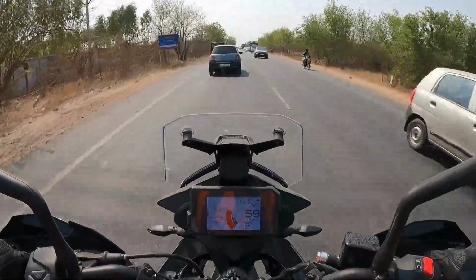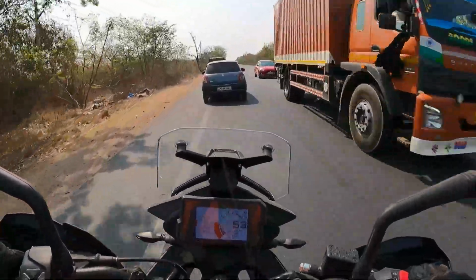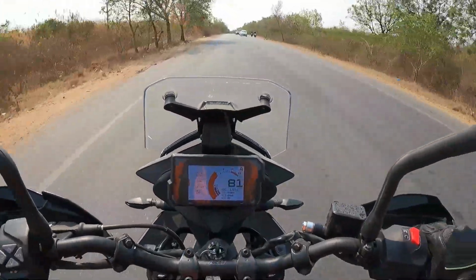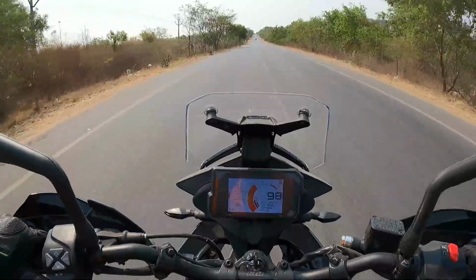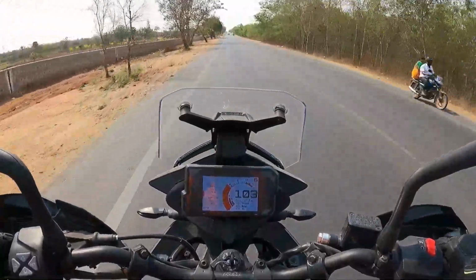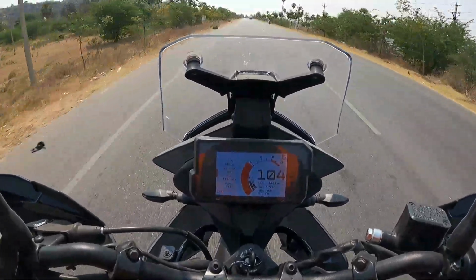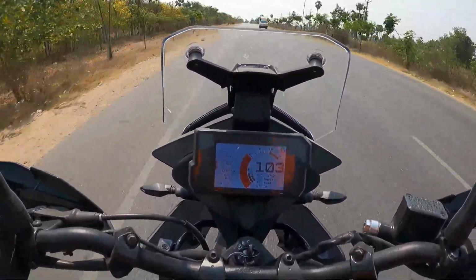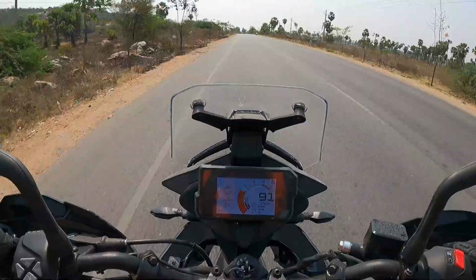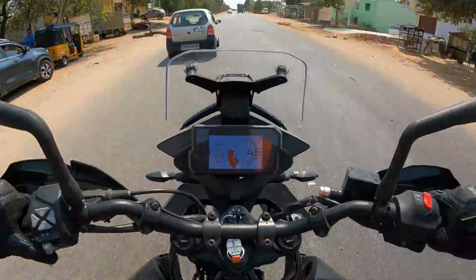There is a problem. You can see people coming onto our lanes, even the heavy vehicles. Goodness gracious, those legs are insane. Wow. Wide open road. We are doing easily 100 kilometers per hour, and we can stay there. We can cruise continuously at 100 kilometers per hour effortlessly. That's how powerful and well built this bike is.